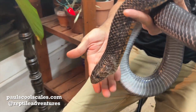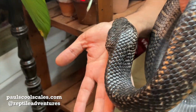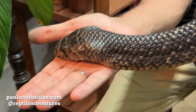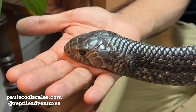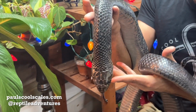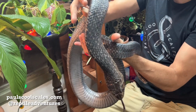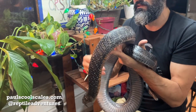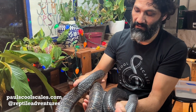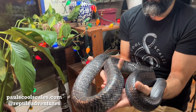As you can see, the size of his head in my palm. Just a huge, huge snake, and very cobra-like looking. One of the most cobra-looking snakes that aren't cobras. Just amazing. Huge scales, again, very like handling a steel cable. Just muscle, rigid muscle. So this is the Texas Indigo.